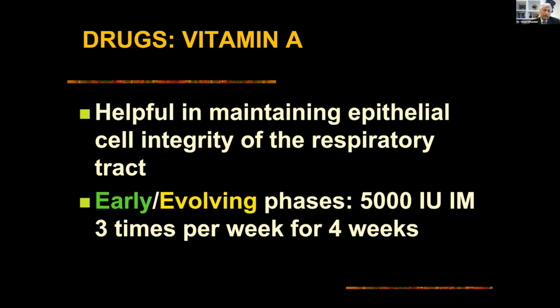And I think you saw a slide from Daniel where he talked about that it seems to be more beneficial where the baby has lower levels of vitamin A. So if you have normal or near normal levels of vitamin A, it does not really improve the respiratory epithelium. However, if there are deficient levels, then it does seem to help.